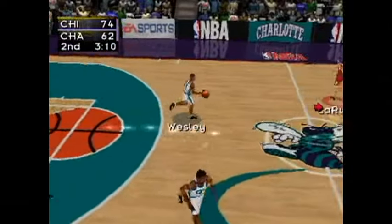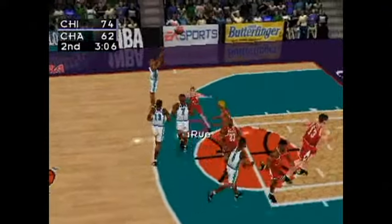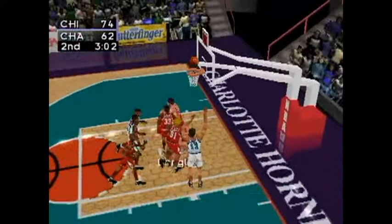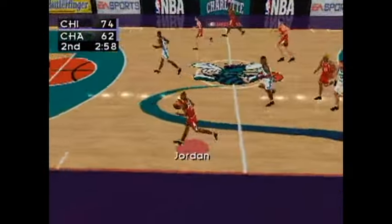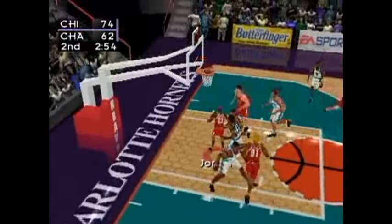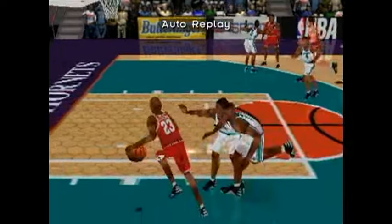Inbound pass to Wesley. He squares up for the three-pointer. Wesley misses it. Devon puts up the J. Rodman, number 23. With the layup. Let's check that layup on replay.